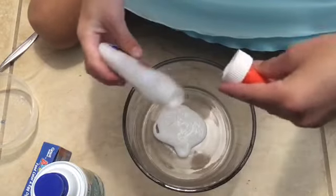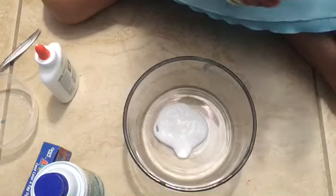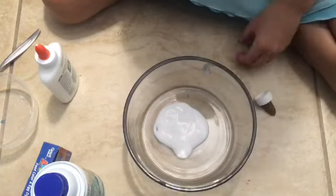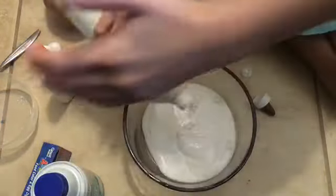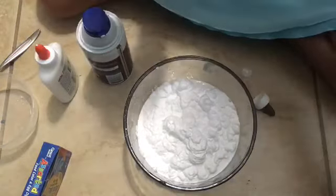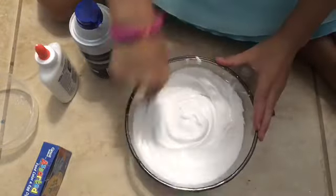Okay, you need this. Okay. And then add this glue. And then this glue. So you're gonna add a lot. Now you're gonna be adding shaving cream. And then you're gonna add another shaving cream. And then you mix.